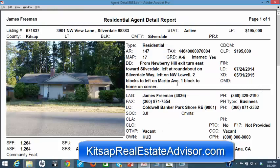I'll just tell you a little bit about it. It's priced at $195,000. Like I say, you don't find too many three-bedroom, 1 3/4 baths with a finished family room, that type of home in the Silverdale area. $195,000, just new on the market.